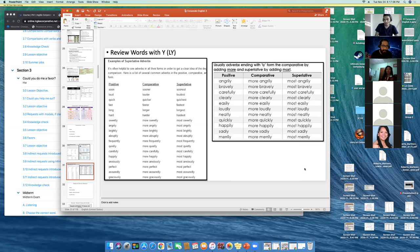Some examples I was able to find was sweetly. So with sweetly, you cannot say sweetlier or sweetliest. For that specific word, you have to use more. So you could say more sweetly, or you can say the most sweetly. Angrily is another one that I was able to find. You cannot say angrilier or angriliest, you have to say more angrily or most angrily.